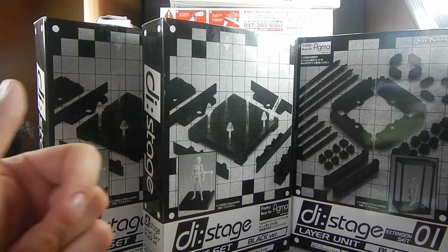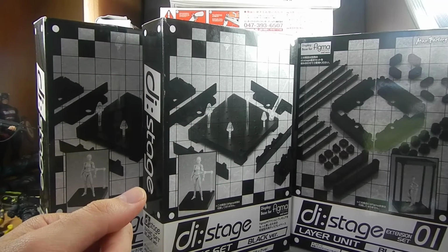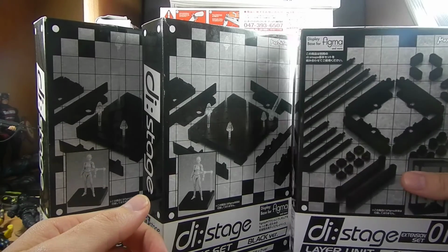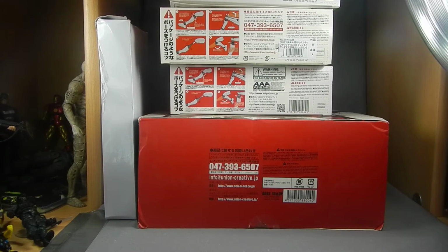Samus, Link, the Mega Man's out from D-Arts. Snake, I think, will probably eventually be coming from Kaido, Revoltech. So, yeah, cool. I got these pretty cheap too. I think they were like $3 or $4 a piece, so why not, right?